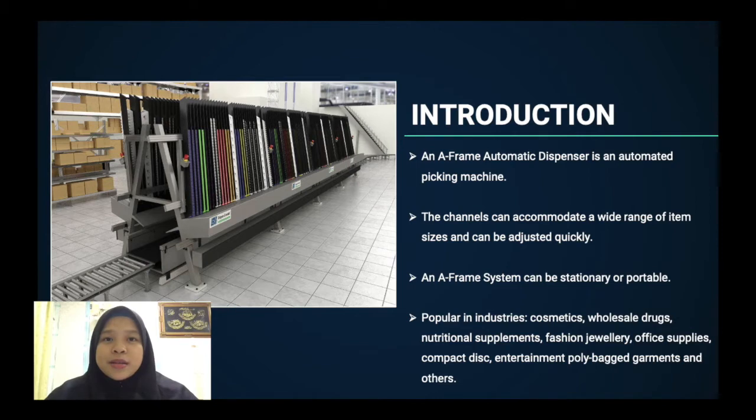An A-frame system can be stationary or portable to accommodate facility and application requirements, and this automatic item picker is popular in industries with high throughput for small items of uniform size and shapes, such as cosmetics, wholesale drugs, nutritional supplements, fashion jewelry, compact discs, videos, entertainment, and polybag garments and others.